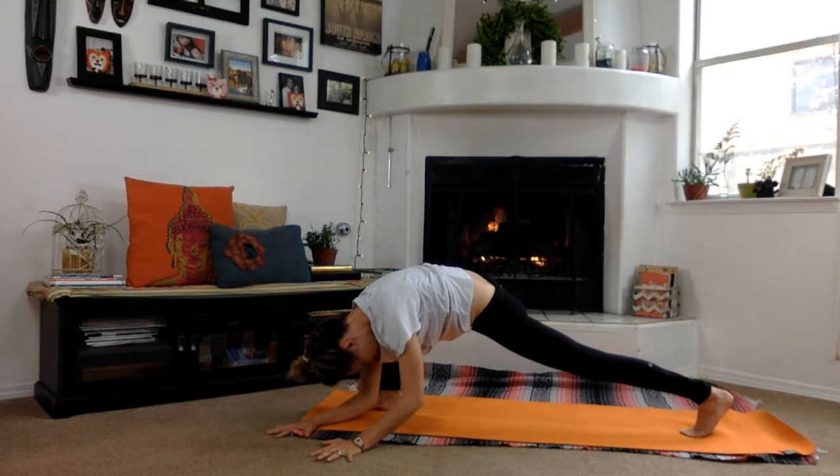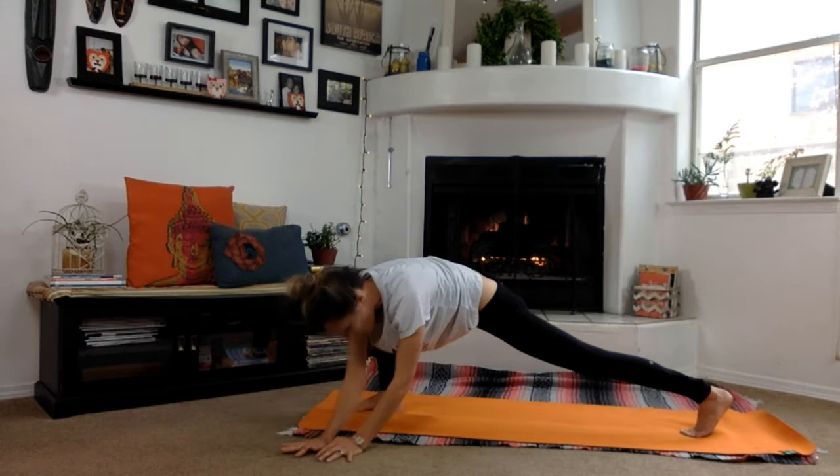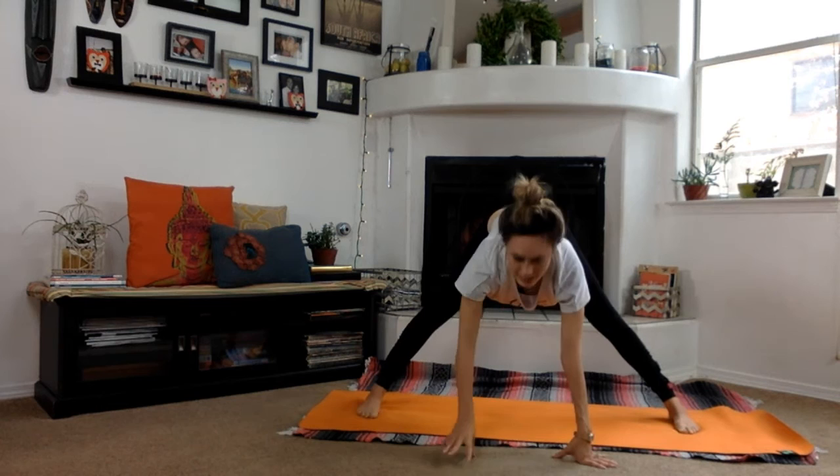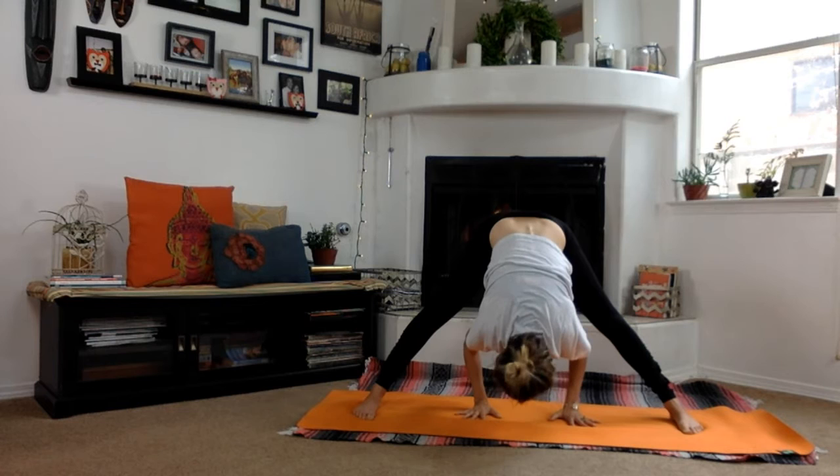The back leg powered, so this quad is working a ton. And then start to walk the hands more towards the center as you drop your left heel down. Parallel the feet, inhale, look forward. Exhale, fold. Keep the legs active, belly active. Breathe easy. And then start to walk the hands forward again.